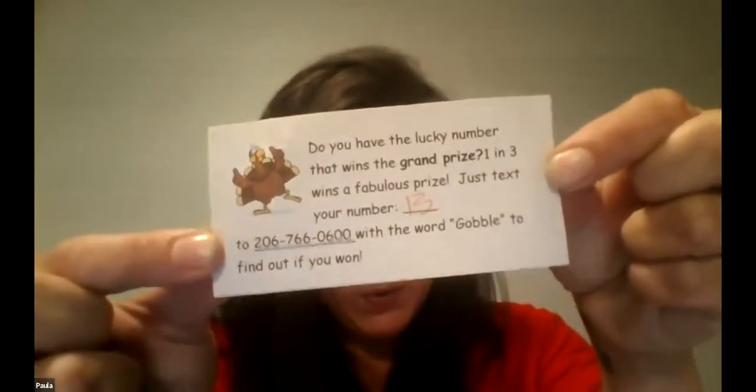And so I put together a little, I'm calling it a gobble bag. And inside I have a couple of samples. So we've got an eyeshadow. I include my business card. I include a chocolate. And then I have this cute little turkey thing. And basically it says, do you have the lucky number that wins the grand prize?